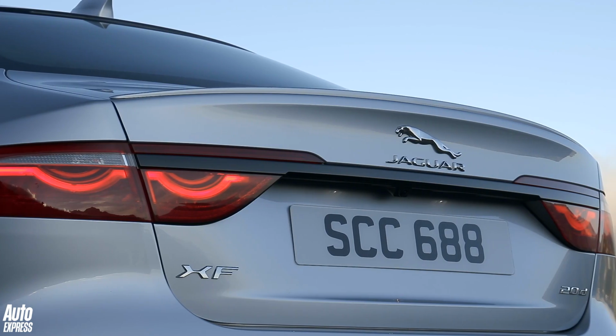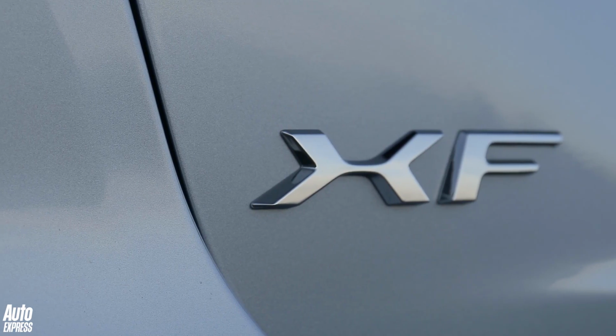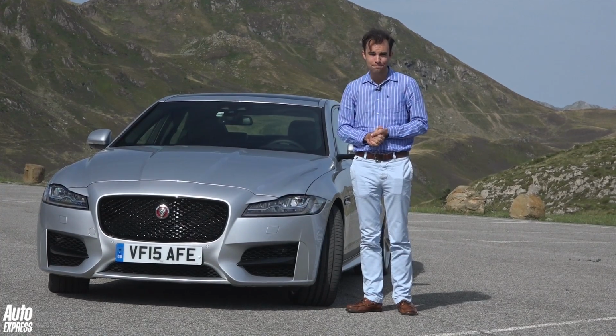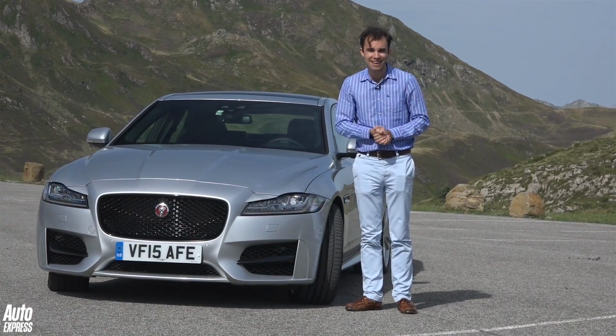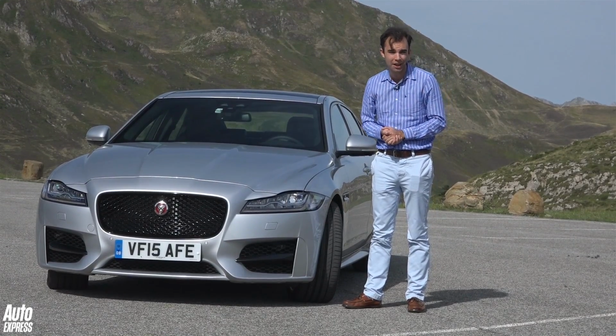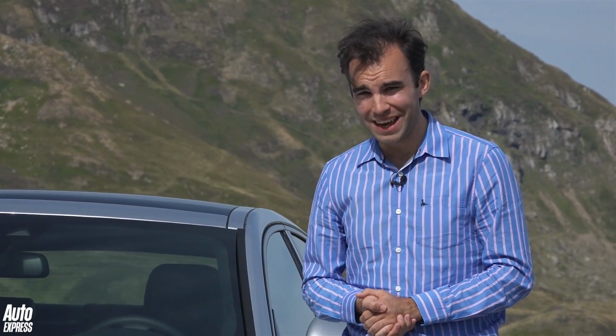So is the XF any good? Well, put it this way, no longer is choosing a Jaguar a heart over head purchase. This car very much reasons with the head. It's beautiful, drives fantastically, has an efficient range of engines, and isn't priced too badly either. We could have a new class leader on our hands.